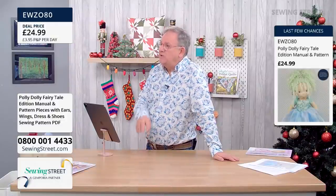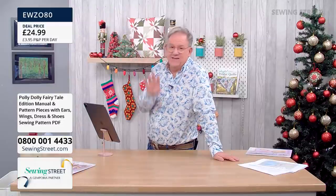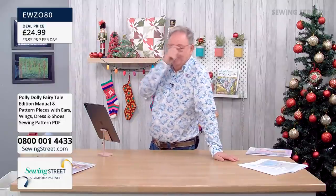And you can see how to make the base, where you make the doll from start to finish in that hour. So if you're coming to us for the first time thinking, how on earth, I want to make one but don't know how to do it, go to the YouTube on August the 18th. We're not going to make any of the doll today. We're just doing the dress and the wings.